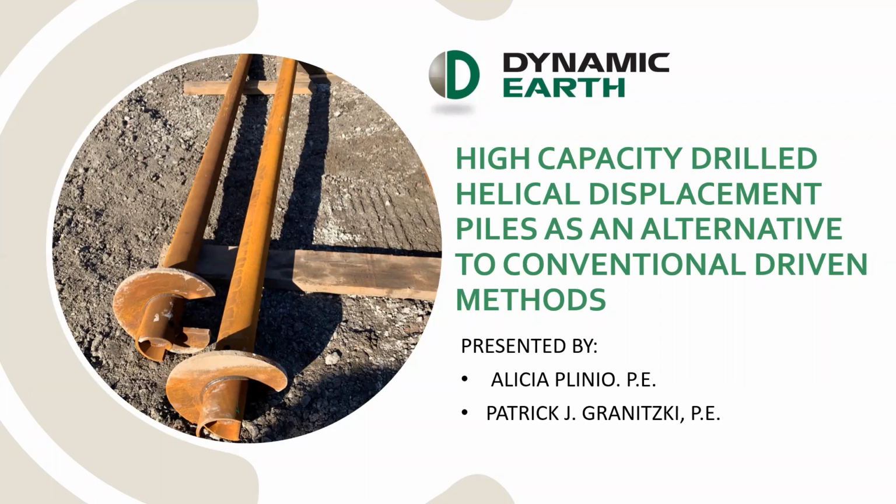Our presentation will cover the advantages of providing alternative pile types in comparison to the initial bid package request in order to save the client time and money for the project. And as you can see, our title is high capacity drilled helical displacement piles as an alternative to conventional driven methods.